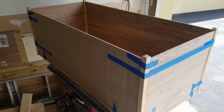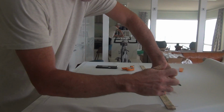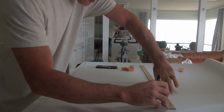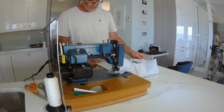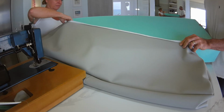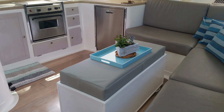Always looking for more storage on a boat. It's really important. So we built more, but we also made something special out of it too. It is a poof, and basically it's an ottoman, and it's going to go in the main salon when we can take our tables out and use that as a footrest, as a poof, as an ottoman, but it's also, more importantly, more storage for storing more supplies, provisioning, whatever we might need.